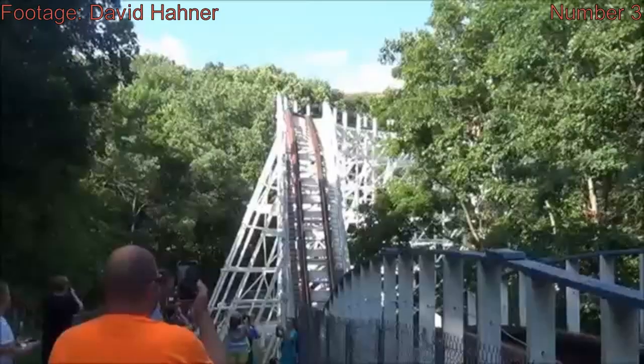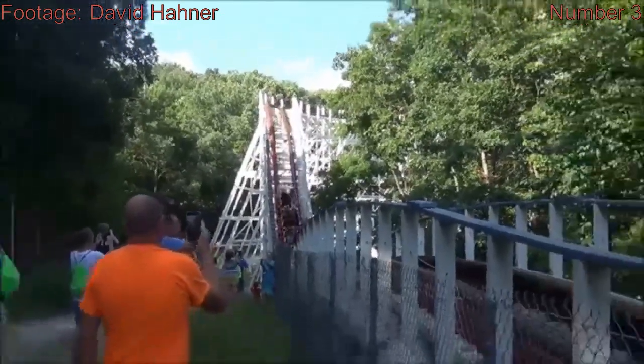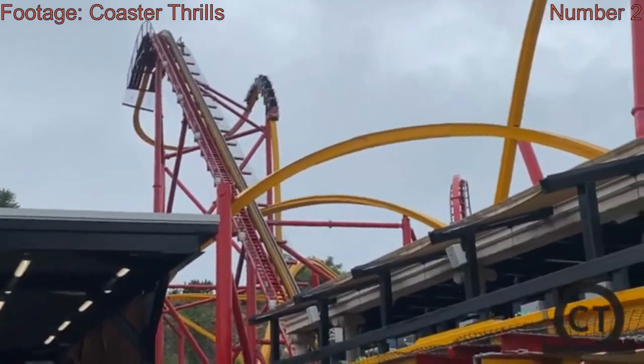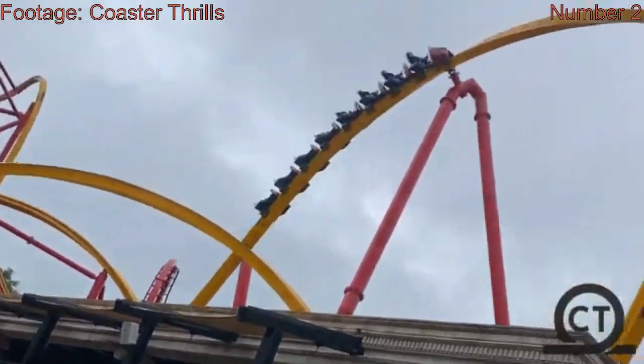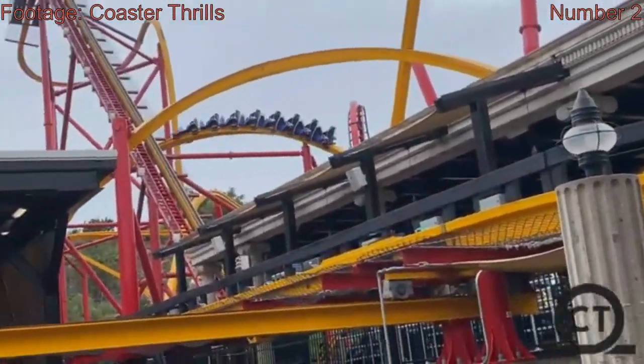So this coaster is pretty amazing, but there are still 2 more coasters that, in my opinion, are even better than this. We're officially at the top 2, so at number 2, I have Wonder Woman Golden Lasso Coaster at Six Flags Fiesta Texas in San Antonio, Texas. Wow, that was difficult to say.